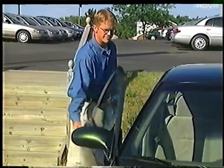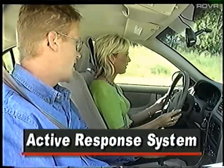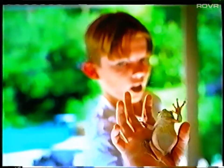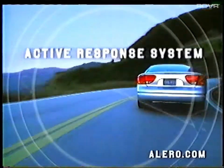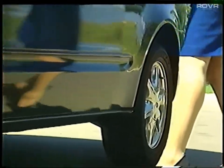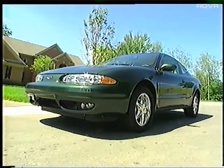Alero's fun to drive is best demonstrated with a test drive, but you can whet the customer's appetite with a thorough explanation of the Alero's Active Response System, or ARS. ARS is a key component of Alero's advertising message. Your customers may have heard of it, but won't know a lot about it. So what's ARS all about? ARS gives your customers the confidence and control that's really unique.